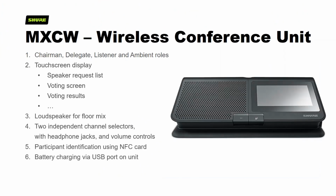Let's talk about the loudspeakers built in there so you can hear the floor mix, but there's also 2 independent channel selectors and headphone jacks and volume controls so that 2 people can plug in a pair of earphones or headphones and listen to interpretation audio if they want to. And you just select which language you want on the touch screen.